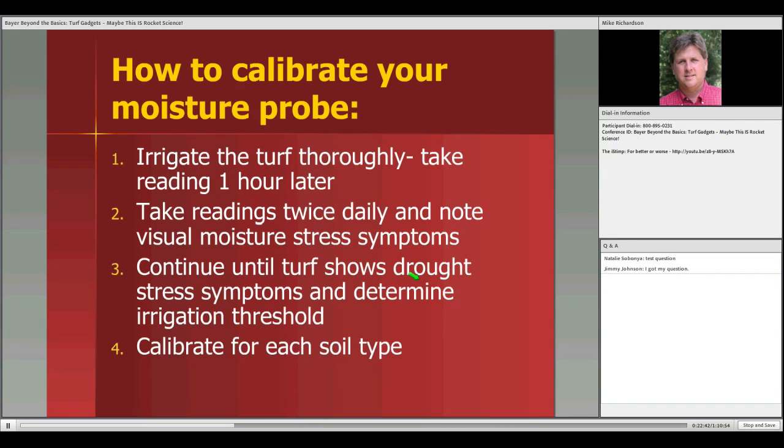And then you're going to start taking readings on that soil basically twice a day after you've irrigated, hopefully with no rain added to it, and let that soil start drying as you're taking these moisture readings. And you want to be careful to note if the turf is showing any moisture stress symptoms. And then you would basically want to continue taking those readings until the turf shows some type of drought stress symptoms, whether it's a dry spot or some leaf firing or something that you know that the turf has reached a point where it's starting to wilt.